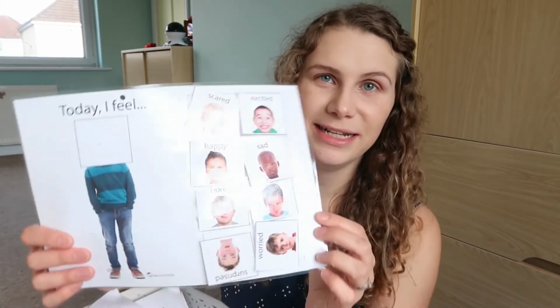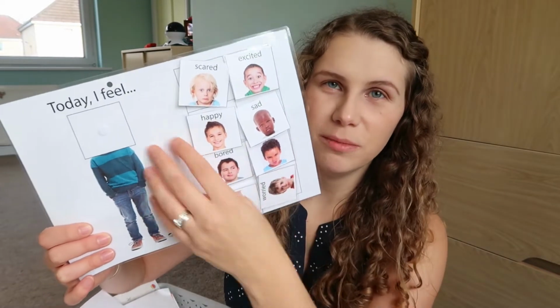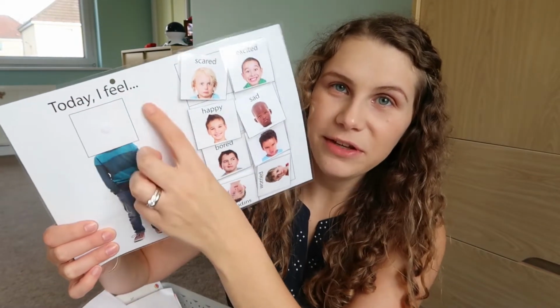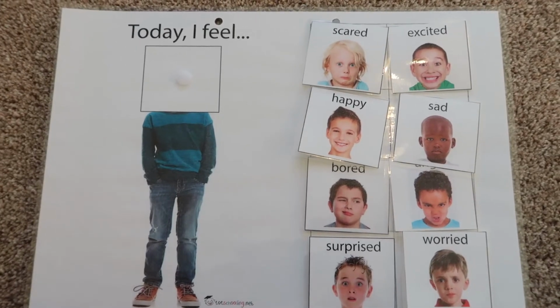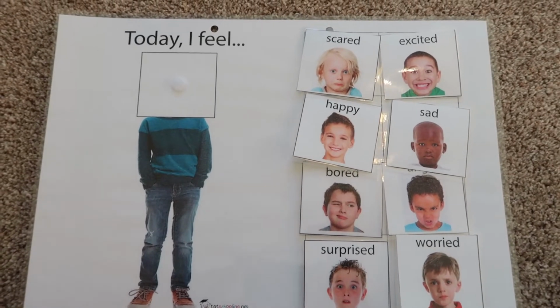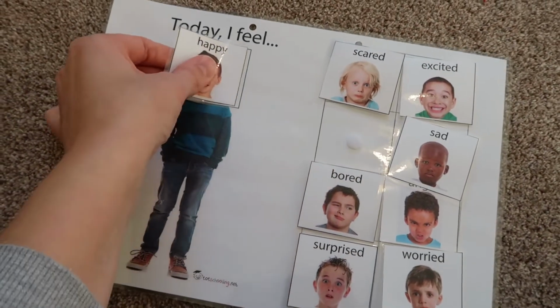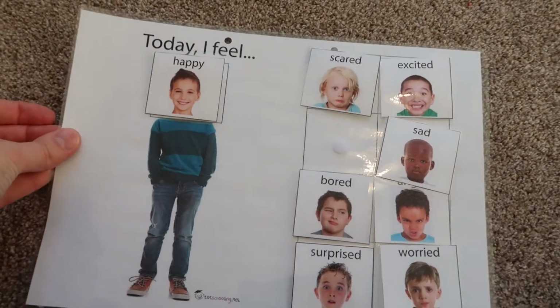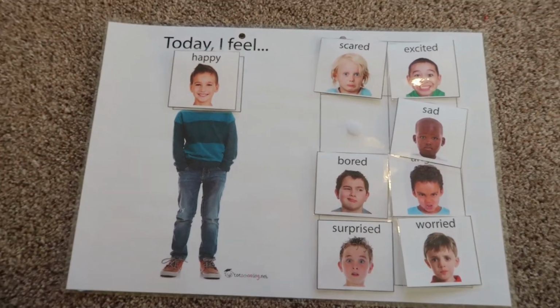And the first one I have is a nice laminated one that I made, and I printed this off somewhere for free, and it says "Today I feel," and it's got a blank space and a little body, and you pick which one you feel. So Samuel usually picks excited or happy, and they're all stuck on with Velcro dots. So you pick off with a Velcro and then you put it there. So if he's feeling scared, you can put that.